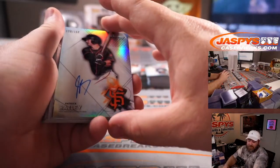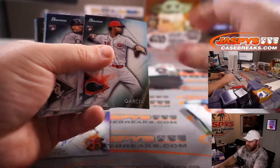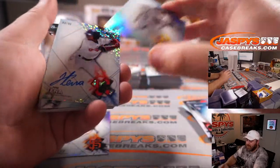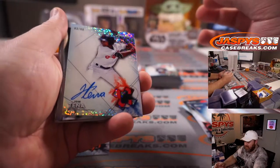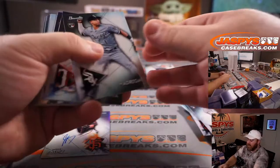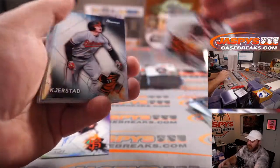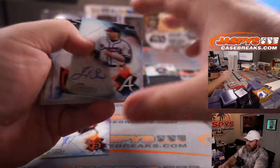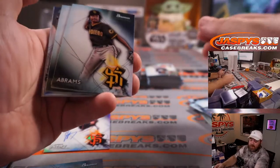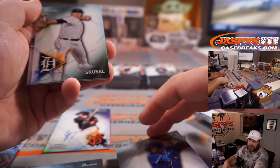Patrick Bailey to 150 for the Giants, David Harrell. And O'Neill Cruz to 199 for the Pirates, Carl Martinson. And Jose Tania to 99 for the Indians, Nicholas Samford. Nick Madrigal, White Sox, Nicholas Samford. And Joey Bart, Giants, David Harrell. Jared Schuster for the Braves, Nicholas Samford. Alex Kirilloff for the Twins, Nicholas Samford. And Eric Pena for the Royals, John Beck.